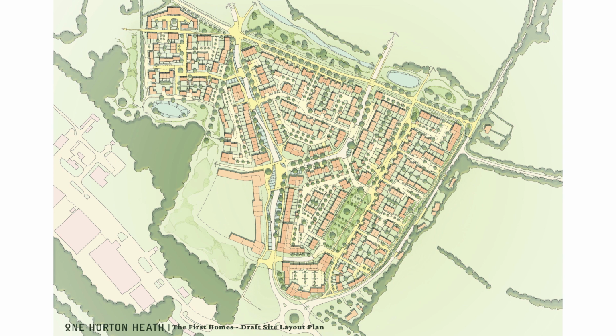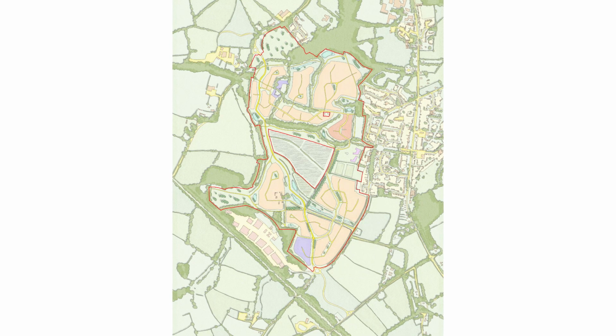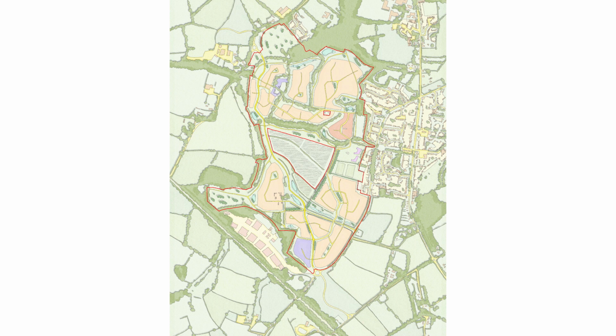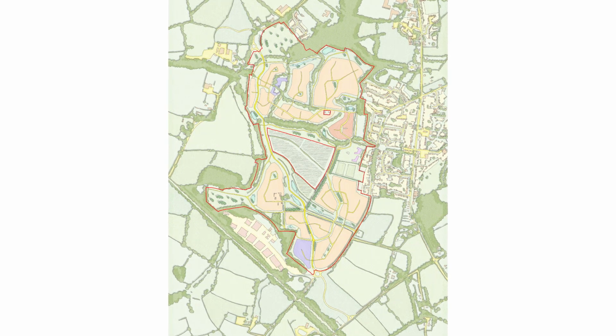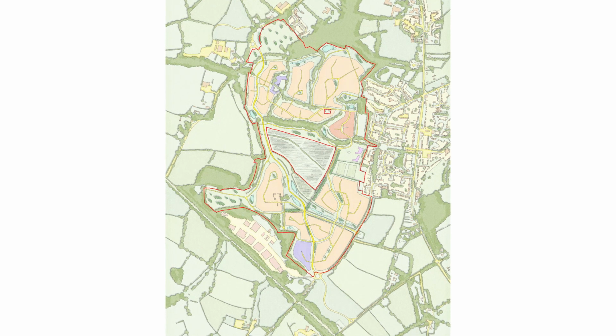As you can see, we've put a lot of work into understanding the site in terms of its character and context and some of the constraints that apply. More importantly, we're now putting an awful lot of effort into building a master plan that responds to those constraints, that works around the key ecological corridors and the key landscape features, and builds in a lot of the local knowledge that's being fed to us through the development forum.